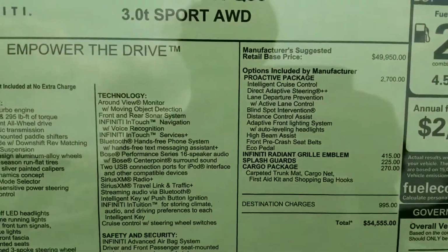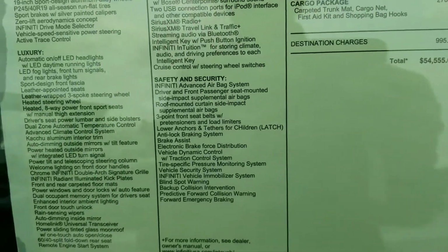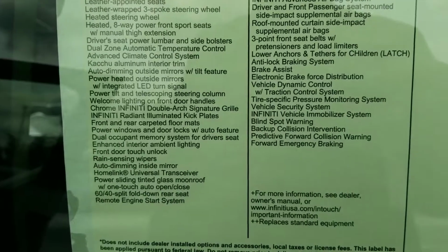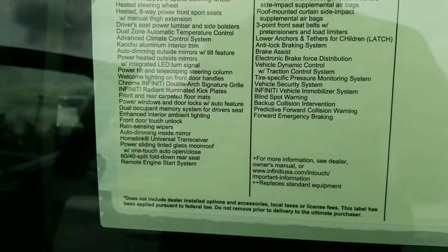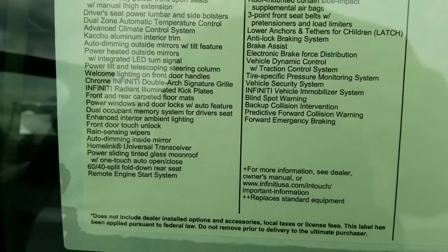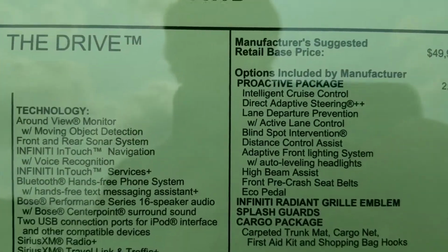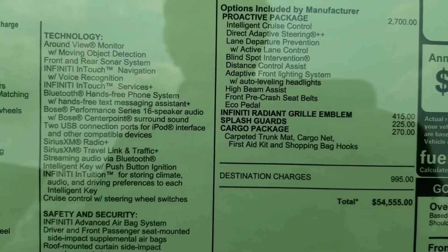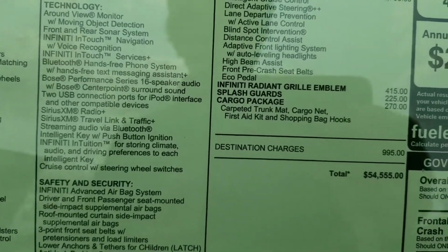So this car actually does have the proactive package, which is a lot of the safety features. It does come standard with a lot of safety features to begin with, as well as the blind spot monitoring and the backup collision intervention. The predictive forward collision warning, forward emergency braking, and then you have the intelligent cruise control with the proactive package, lane departure prevention, blind spot intervention, distance control assist. Just a nice setup.